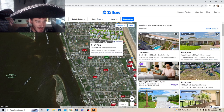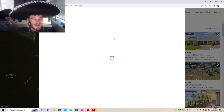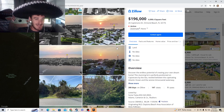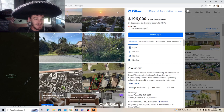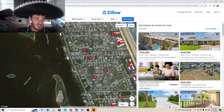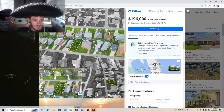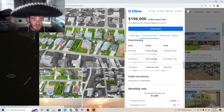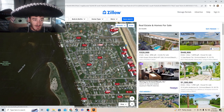196k for a lot? I'd rather pay $50,000 more and get that huge lot in that community. That's way bigger than this. That's a ripoff, in my opinion. I wonder how much it sold for. I should have checked it. No history on Zillow. Client looked at MLS.